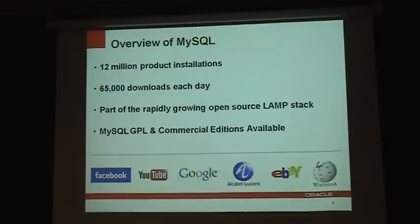And down below, as you can see, the more popular users of MySQL: Facebook, Google, YouTube. 9 of the top 10 websites in the world are using MySQL in some way, shape, or form underneath the covers, and continue to also add back to the community with patches and enhancements and some nifty utilities here and there as well.